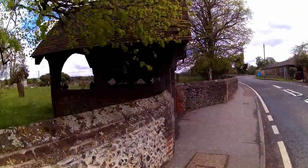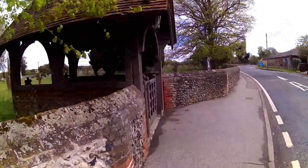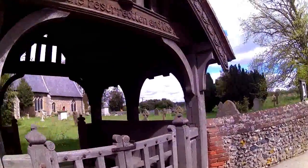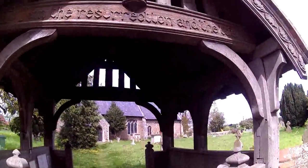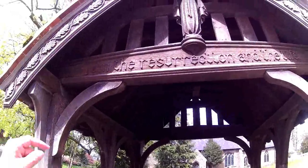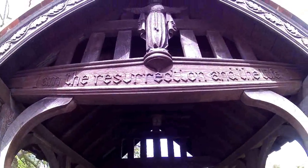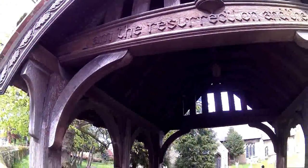The gate is quite large. I think this is fairly new. I would not think it was that old. Maybe parts of this were older, I don't know. That's very impressive. It's all carved wood, lovely. It's very big.